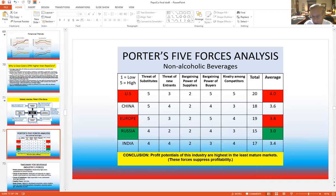So, and we do this all the time. If you're an analyst and you're into strategic management at all, you might just do these analyses to evaluate regions or countries to determine where the priority of strategy should be. Wherever you see a 5, the priority of strategy has to be to overcome that force in order to do business on a profitable basis.